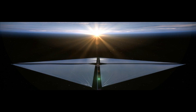Booms support the sail material. The lighter and stronger they are, the more effective the spacecraft will be. Though solar sails are much lighter than other spacecraft, the weight of the boom is still a hindrance. And NASA says booms have tended to be either heavy and metallic or made of lightweight composite with a bulky design, neither of which work well for today's small spacecraft. Keats Wilkie, ACS-3 principal investigator for NASA, says.